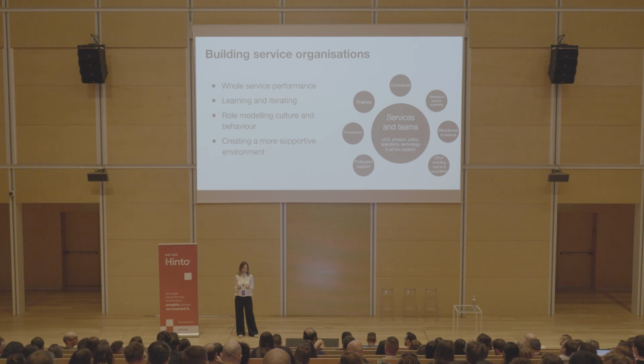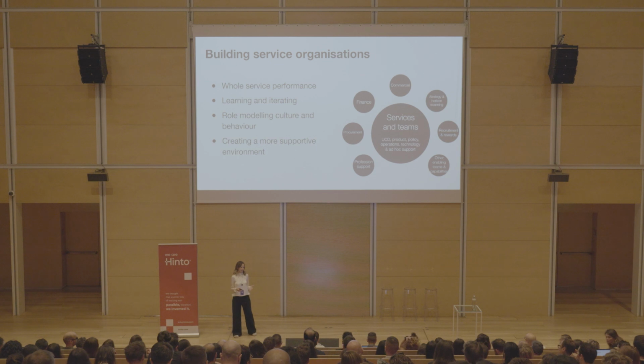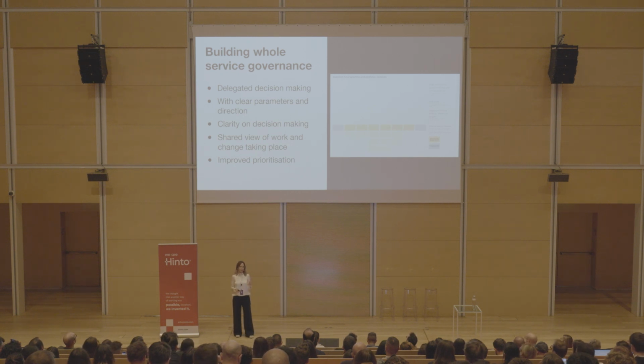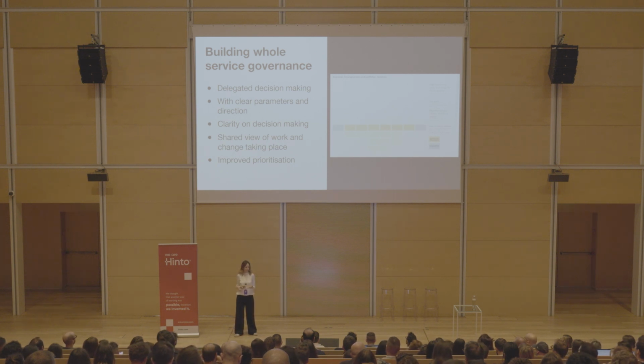Speaking about culture a lot with people yesterday, there are some ways of working that are ingrained that we need to change. And that starts with leadership and other people role modeling that working differently, behaving differently, and creating a much more supportive environment from all of the teams and functions around us. And it also means changing how our organization's decision-making works as well. So delegating much more, giving clear parameters and direction without forcing upfront requirements in all ways. Clarity on who can make decisions at what level. So all of this kind of comes together as one package.